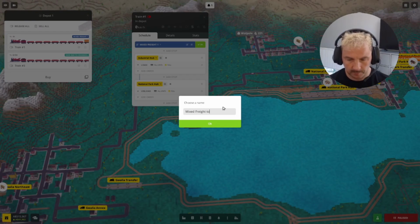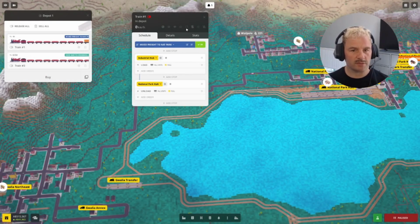to National Park. Can I get this? There's a limit. National Park. Mixed freight to National Park. Yes, I'm going to copy this. So that'll be the first one, mixed freight to National Park.